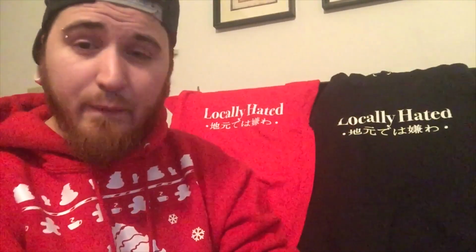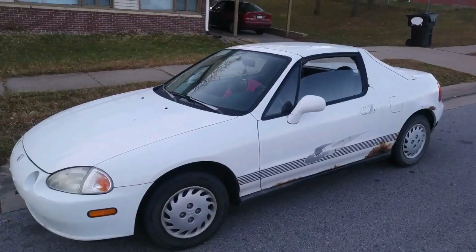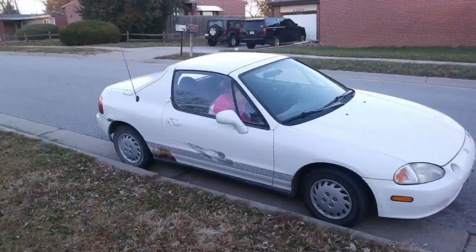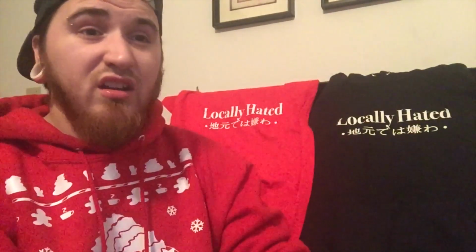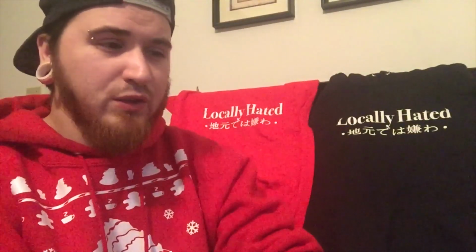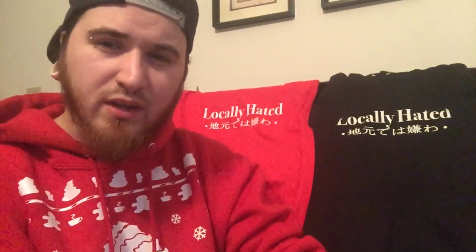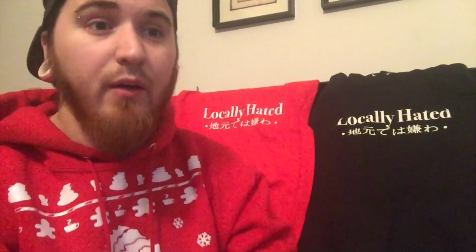So yeah. The next thing is my friend Tim and I completely fixed up the body. I don't know if you guys remember what it used to look like. That's what the Del Sol used to look like. It was completely rusted. Unfortunately, we did kind of a half-ass job, and we didn't properly prep the rust or completely get rid of it. So that's why it's starting to come back. But this year, my goal is to completely get rid of the rust for good.